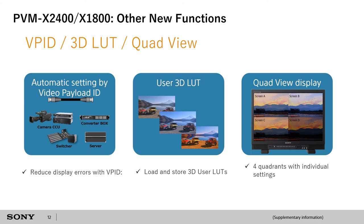Second, user 3D lookup table. These files can be loaded to internal memory via the USB port at the front of the monitor. 33 grid points or 17 grid points .cube files are supported. Different user lookup tables can be easily selected and compared in quad view display. Third, the quad view display is also provided by the PVM-X monitors with individual settings of EOTF, color space, transfer matrix, color temperature, contrast, brightness, user lookup table, SDI, HDMI, and RGB for each display view. Different HD input sources can be compared as part of a HD wall system.